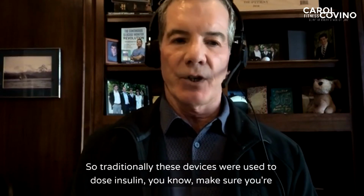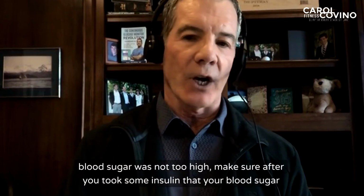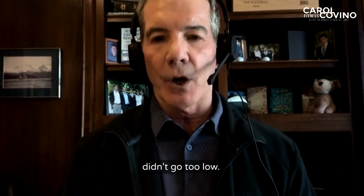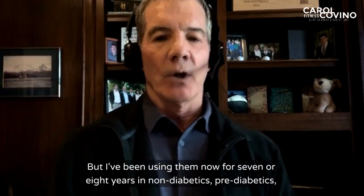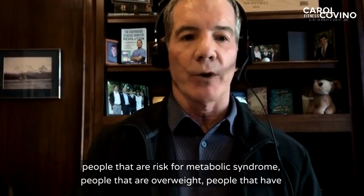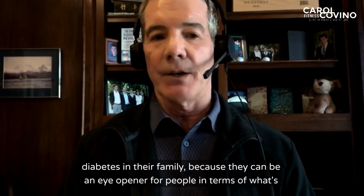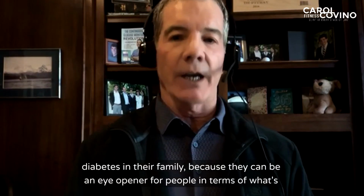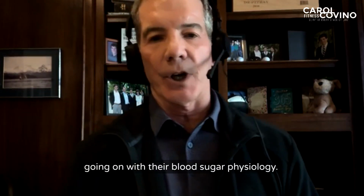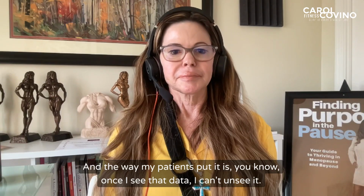So traditionally, these devices were used to dose insulin, make sure your blood sugar was not too high, make sure after you took some insulin that your blood sugar didn't go too low. But I've been using them now for 7 or 8 years in non-diabetics, pre-diabetics, people with metabolic syndrome, people that are overweight, people that have diabetes in their family, because they can be an eye-opener for people in terms of what's going on with their blood sugar physiology. And the way my patients put it is, once I see that data, I can't unsee it.